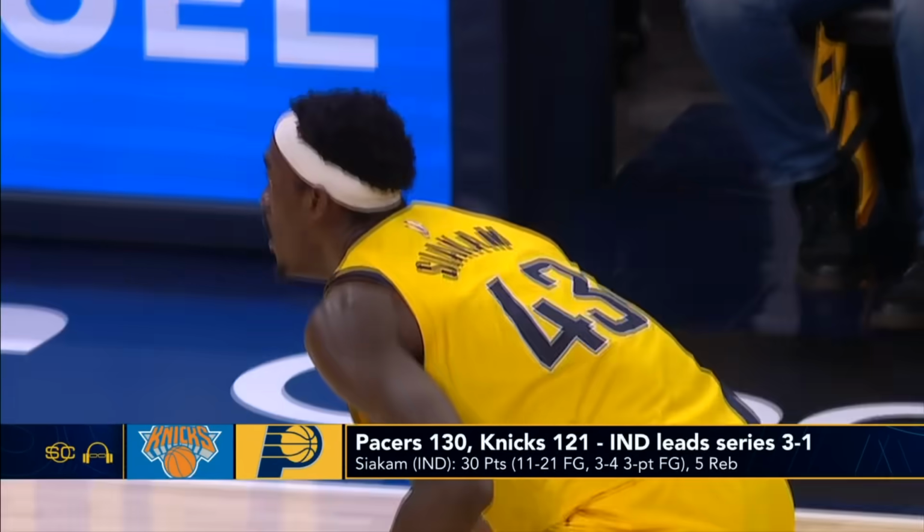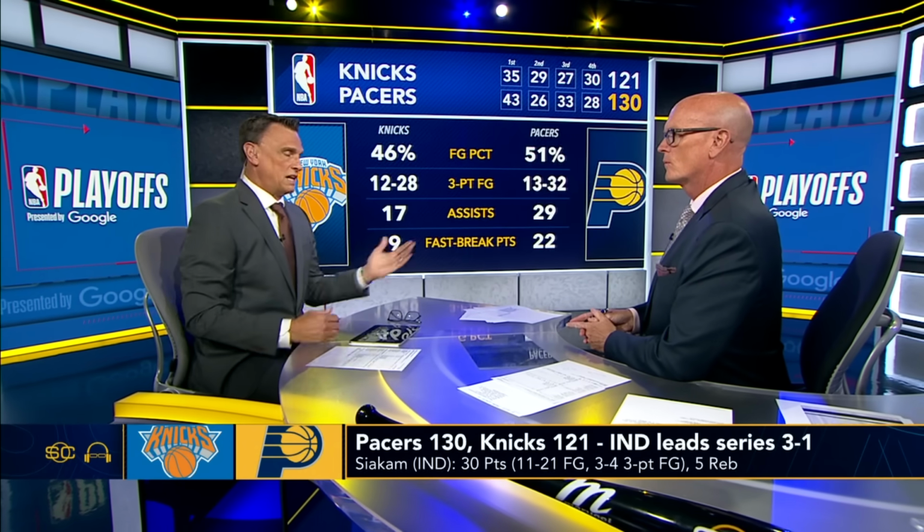He's got that herky-jerky style with his handle. He's all high and loose, but he's so shifty. So big guys are always off balance. Smaller guys, he just puts you on his back and gets you into the post and shoots that little fadeaway spin-off jumper. His motor also very high. He has been since the day he came into the league.